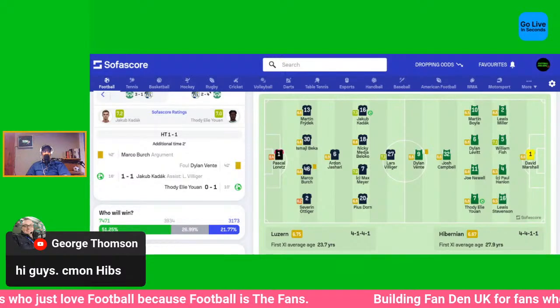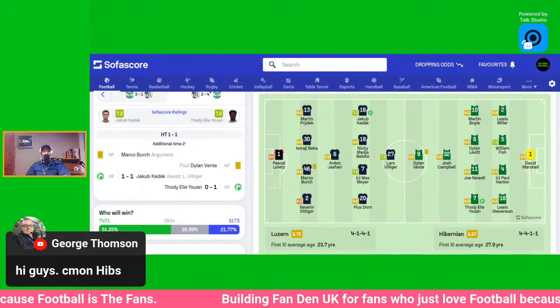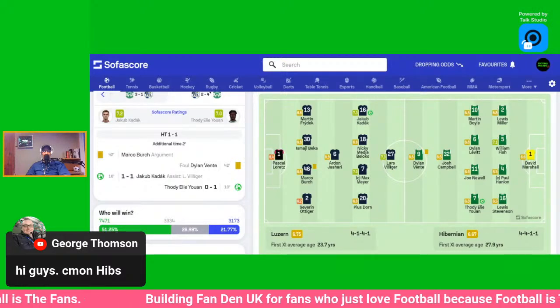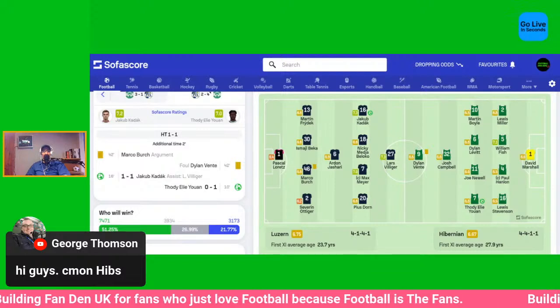But not to worry, guys. Let's hope UEFA do what they're supposed to do and show consistency in that regard. So anyway, guys, let's go to the match stats, see how that first half went in numbers.